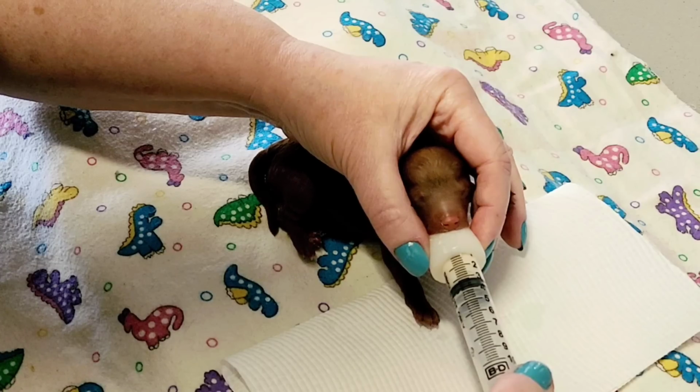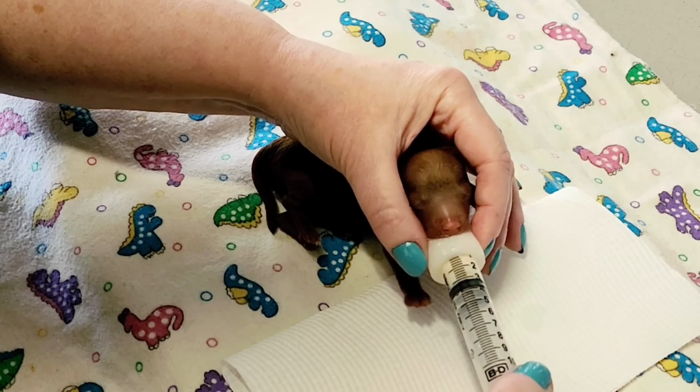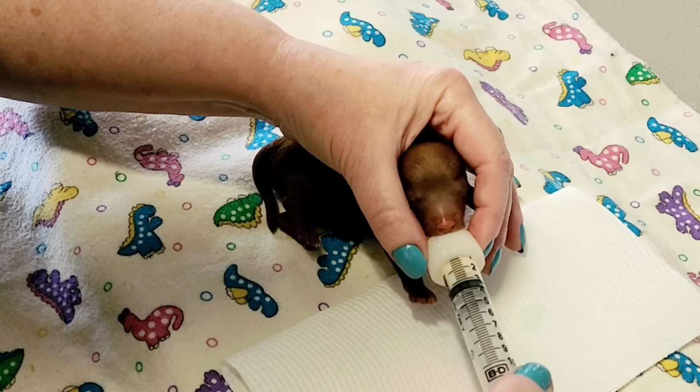It's just one of those wheat bags that you put in the microwave to warm up. So just go really, really slowly. You're better off going slowly than fast. You don't want her to aspirate. She can pull off when she's ready.